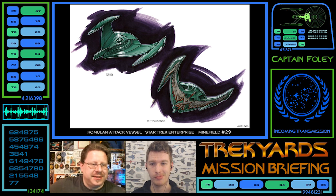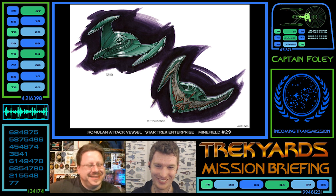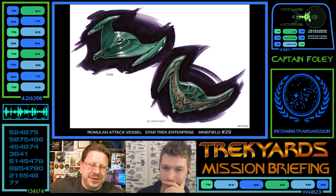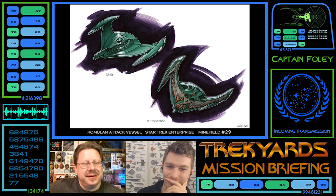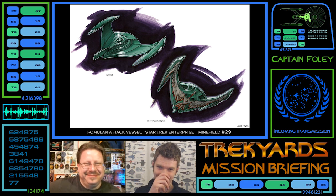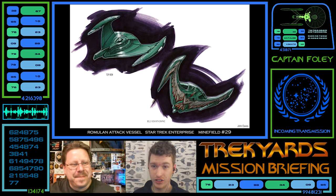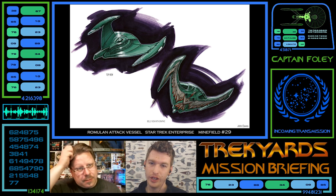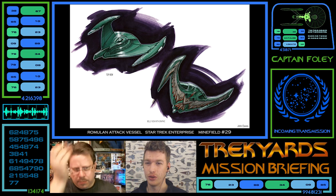Next picture, I love this. One of Johnny's original sketches. I love the bird design on the bottom. I wish they would have gone with that. Other than that, it's pretty much almost exact. Well, yeah, it's a wonderful design. You can see exactly what he's going for. I do think, though, that the engines work better here by having less glow.